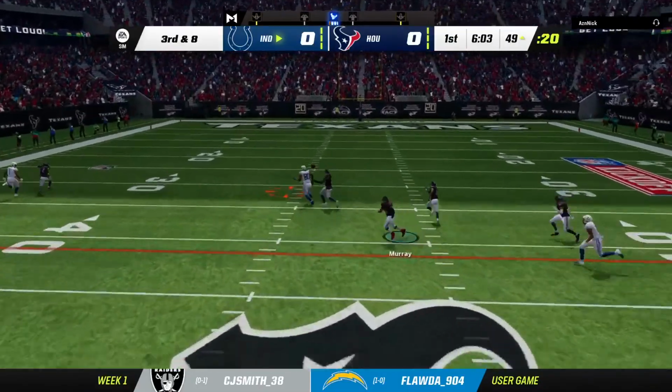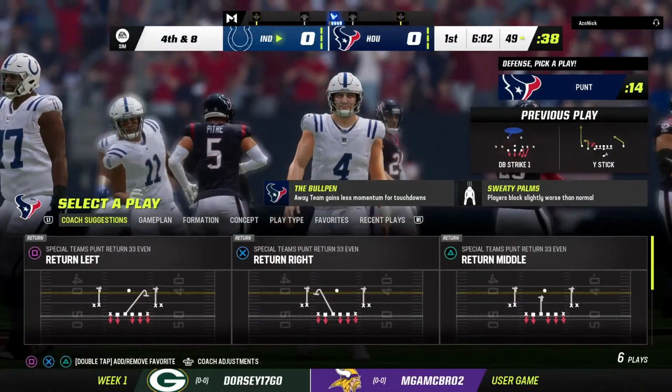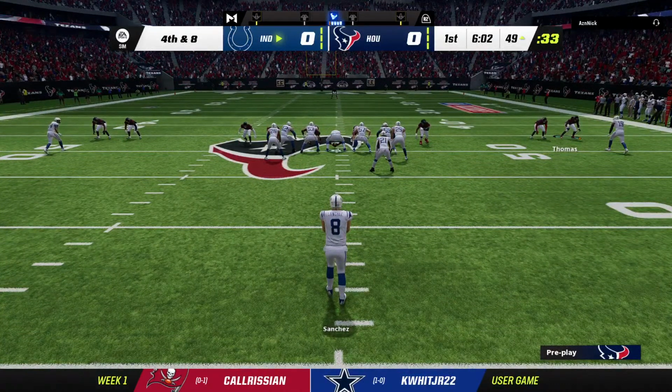Ehlinger to throw. And a dangerous throw there as that's knocked down and incomplete. He came through well with a nice pass break up there. Fortunate that he was on the spot. He's only got left to prevent the first down.